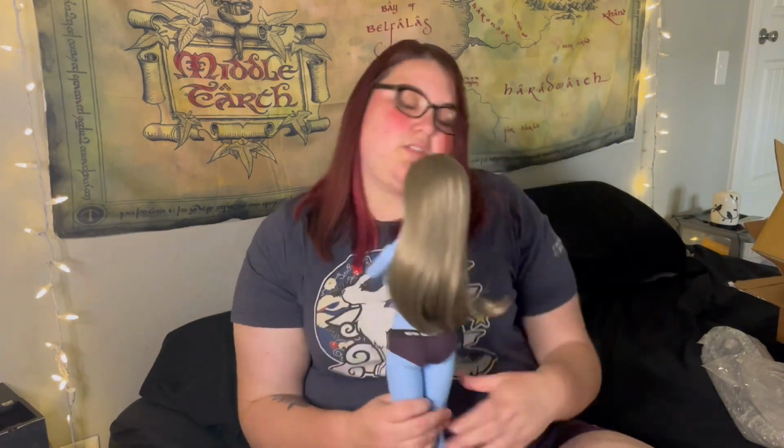Oh, she's so cute. I don't usually put this in my unboxings, but since the unboxings are so quick, if you're not familiar with Smart Doll, or if you're on the fence about maybe getting one, they are really adorable. They move in multiple different places. They're called ball-jointed dolls. You probably know that already, but she moves at the elbow, which you can see here, and she moves at the hand right here. So there's a joint at the elbow, a joint at the hand, and also a joint at the shoulder.